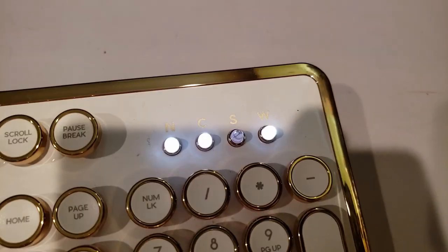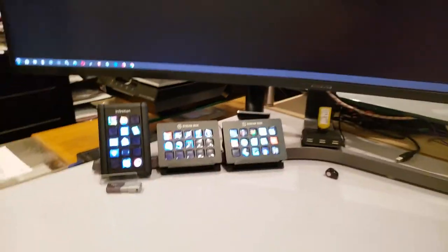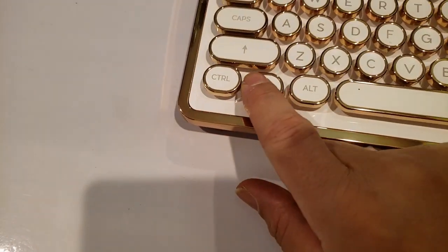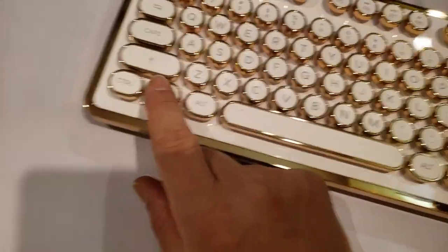So the W is for the Windows lock. So what you do is when you press the Windows key, I'm pressing the Windows key, it is locked. So when you press the Windows key, nothing happens. The menu does not come up. You can have it come up with the mouse, as you can see, but it locks the Windows key on the keyboard. So let me unlock it.